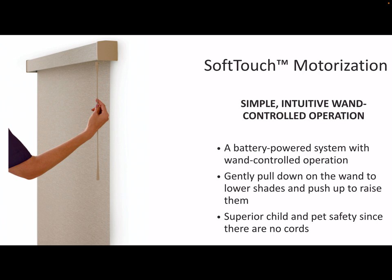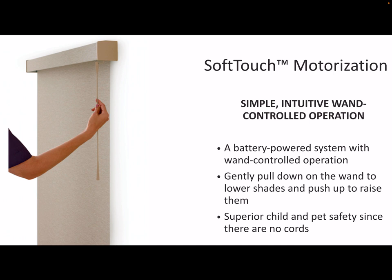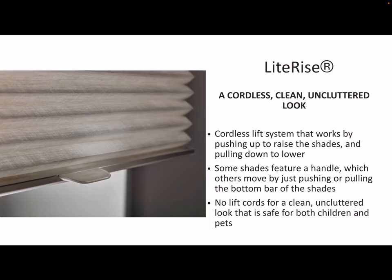Okay. What's the most popular? So for manual, everybody still loves Easy Rise because we can go very wide with Easy Rise. It's just an easier operation for the customer because there's no cord. But Light Rise does well too, depending on where we're putting it, just because it's hard to reach. And then of course, motorization.